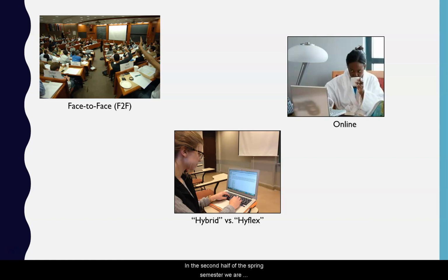In the second half of the spring semester, we were forced to go entirely online, so the classes were entirely delivered online. There are two terms that cover a combination of the two. Hybrid classes have some materials in class and online, but each of those is the same for all students, as opposed to Hyflex courses where students can choose to be in the classroom or taking the class online.